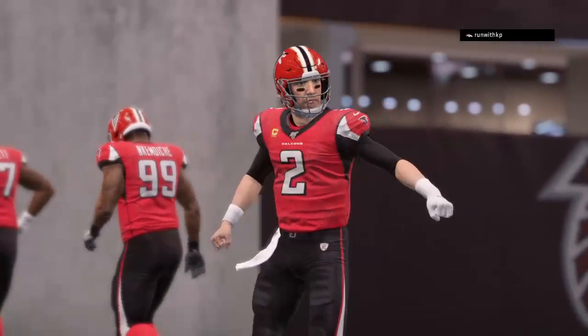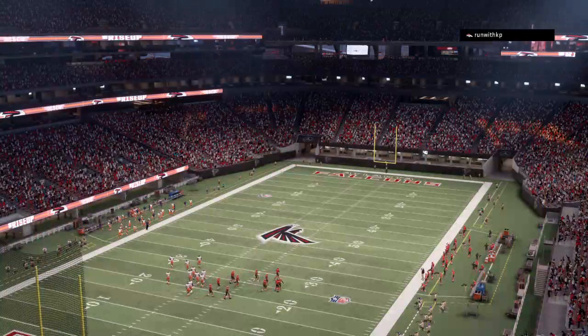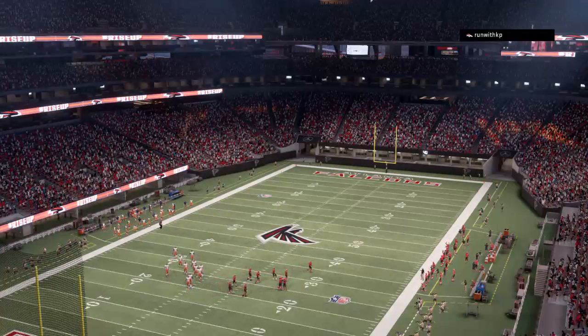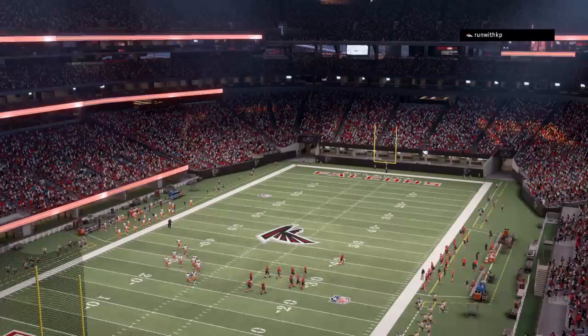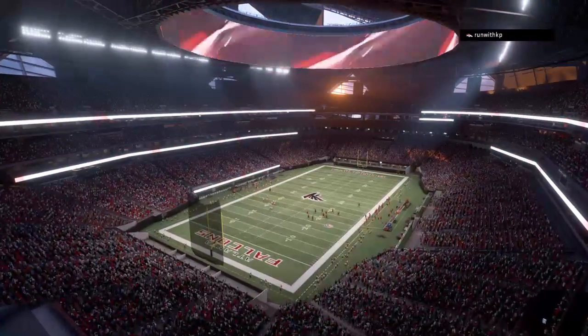So for Denver, it was a great all-around performance as they come out of this one with the victory. And they will head back home next week. Meanwhile, for Atlanta, they'll drop to 0-2, and they'll get a chance to redeem themselves at home next week.